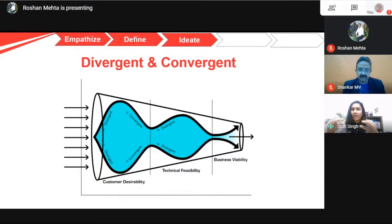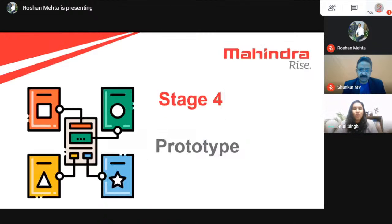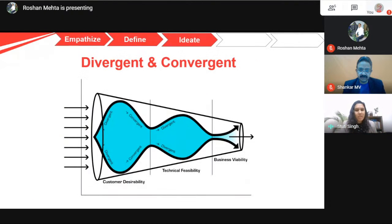So you see how the funnel is narrowing down and concluding with a sensible solution where first you are diverging and then you're converging on whatever is technically feasible. And at the end, of course, every business works for revenues. You also need to understand which of those 10 ideas will be viable for our business. So again, narrow down on that, and you might come up with only one or two basic ideas which will eventually be effective for your business. So in this, you will consider all three segments: customer desirability, technical feasibility, and business viability.